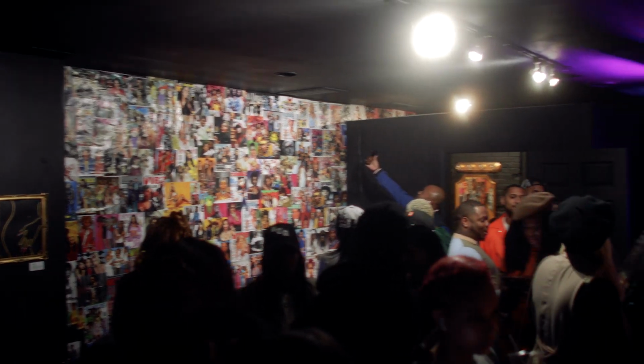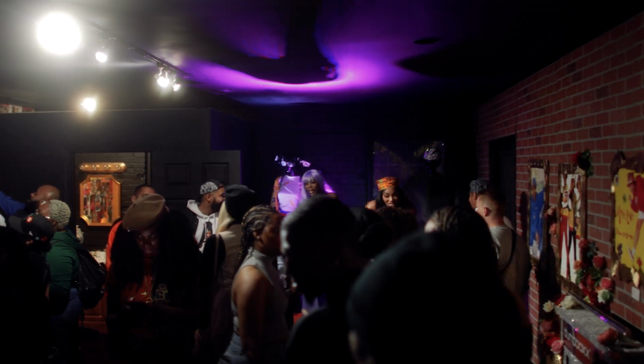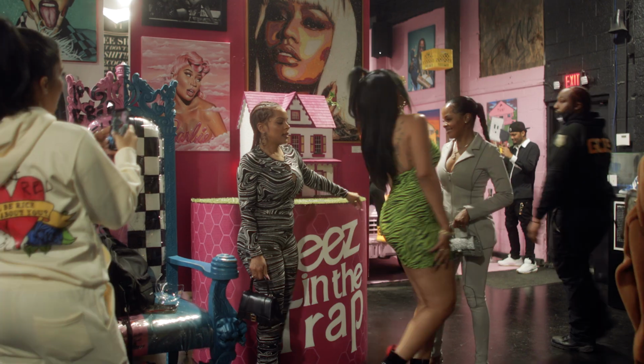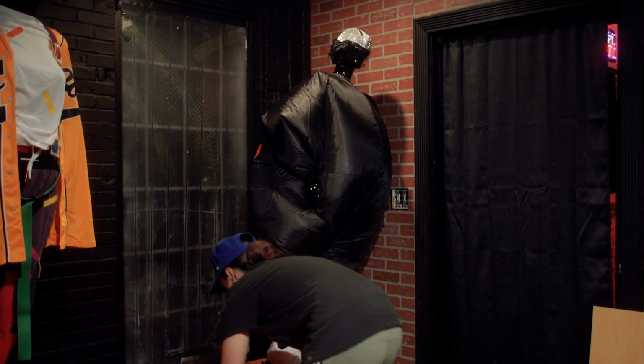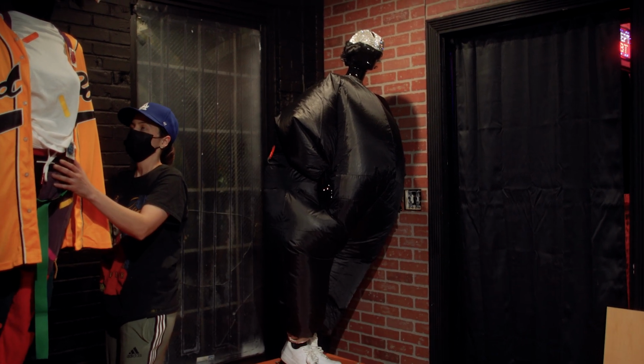What I want you to take away from this exhibit is that women in hip hop are fucking dope. And I think what you'll see is that we had a very big part in the visual tone of hip hop in terms of the fashion and, you know, the art direction and things of that sort. We definitely contributed a lot to just the creativeness of it all.